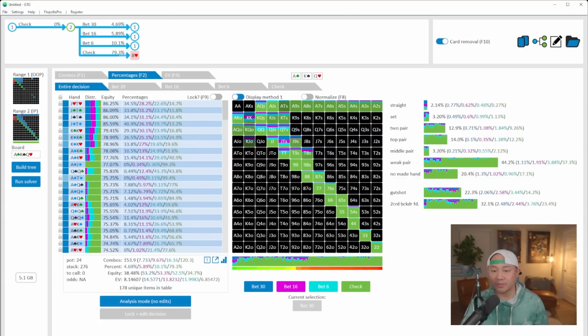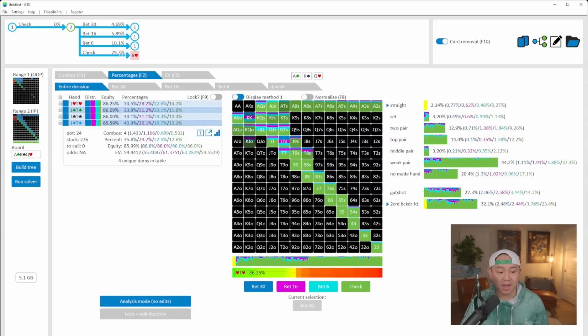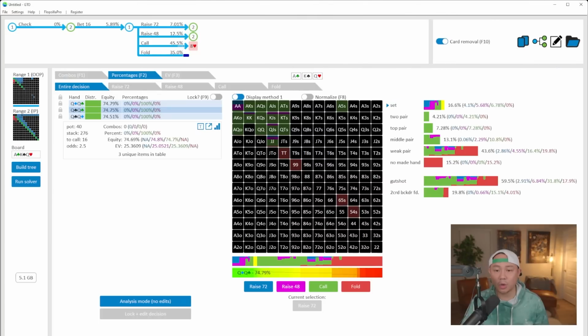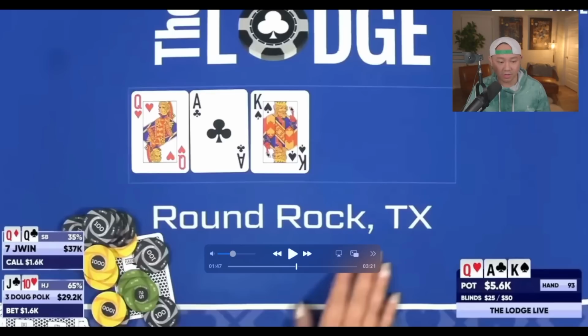As you can see from the solver output, 79% of Doug's range that we gave him is going to be a check. In this particular instance, Doug bet 2/3 pot. So there's roughly 24 bigs. He bet about 16 bigs. Let's go ahead and select that action. On my side, in my specific holding, I'm just going to be doing a lot of calling with my queens. So we make the call and off to a turn.